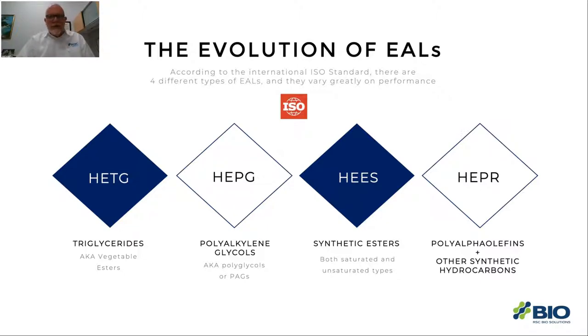And the ISO standard recognizes four types of base oil for an EAL. The first are the triglycerides, often called vegetable esters, things like canola oil and soybean oil. The next are polyalkylene glycols, sometimes called PAGs. The third are the synthetic esters, which currently have the lion's share of the market, at least in the marine environment. Synthetic esters are typically now saturated to improve their stability, their oxidative stability in particular. And then the last category is HEPR, which are the polyalpha olefins and other related synthetic hydrocarbons.